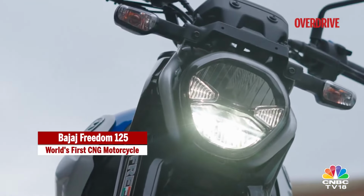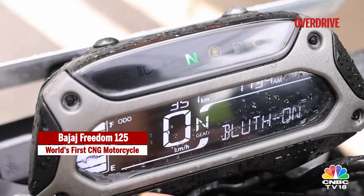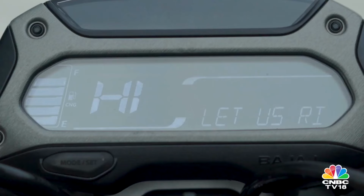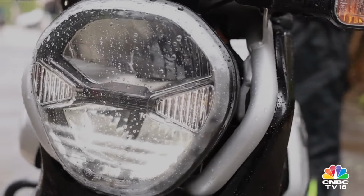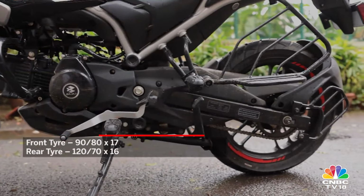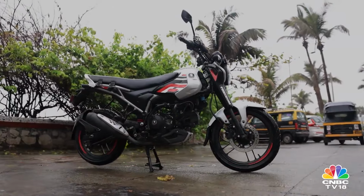Up front you get an LED headlight, a front disc brake, and even some Bluetooth connectivity to answer calls and for some SMS alerts with the top spec model. The lower model sheds the disc brake, LED headlamp and the Bluetooth function, and instead features a drum brake and halogen headlamp. You have chunky looking Eurogrip tires on the 17-inch front and 16-inch rear. The smaller rear wheel is on account of Bajaj not wanting to compromise on suspension travel.